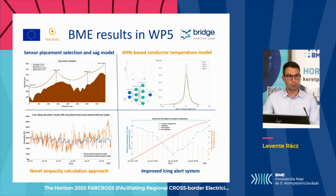We found during the project that so many sensors and weather stations are needed, so we tried to do some optimization and find a way to reduce the costs. So we developed different algorithms. The first one is an artificial neural network-based conductor temperature model. The core of the model is to install sensors, and after 1 year we train the neural network, and in this way we can reinstall the sensors to different sections.